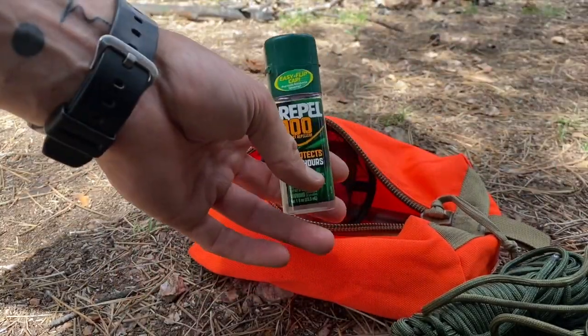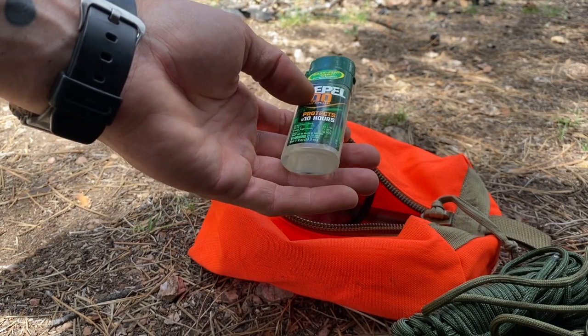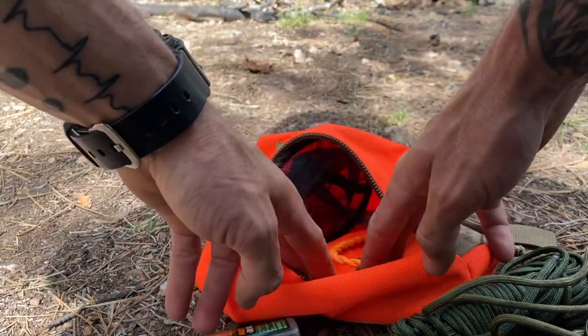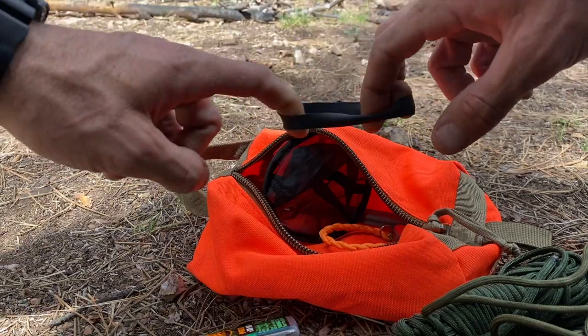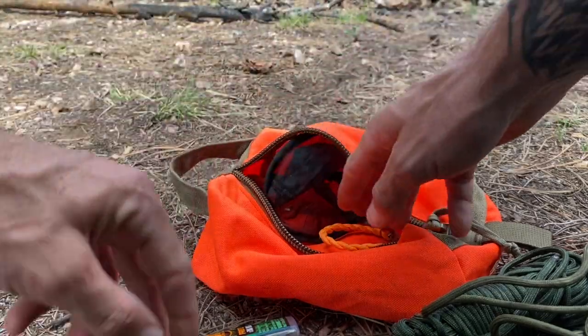Being that it's summertime, the bugs out here aren't too bad where I'm at, but I do have some insect repellent here that's 98% DEET. So I rarely have to use it, luckily, where I'm at. There's a Ranger band in there, which is basically a bicycle tire tube cut into little pieces. You can wrap it around stuff, and it's a good fire extender.